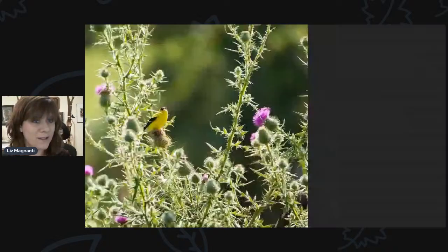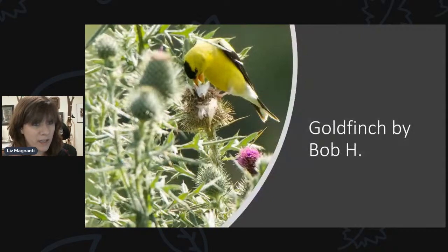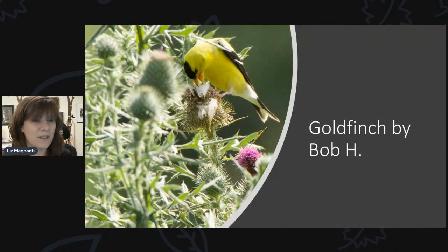Here's a photo sent in by Bob of a goldfinch. This is where you can find them around now if you have any kind of thistle or any kind of plants that are going to seed and starting to get some of that down. You can find goldfinches picking out some of that down in order to build their nest. So pretty common sight right now. So the goldfinches are definitely out and they are nesting right now.